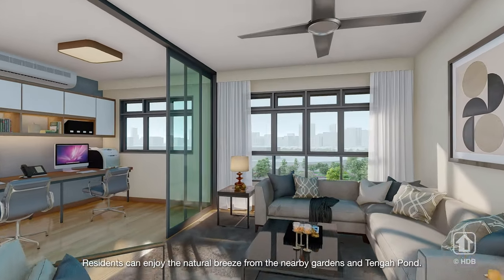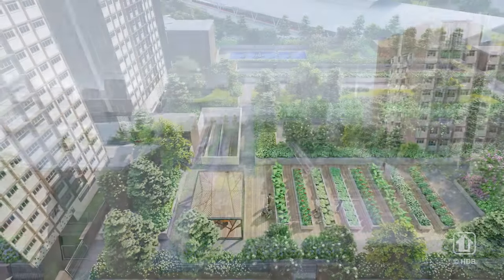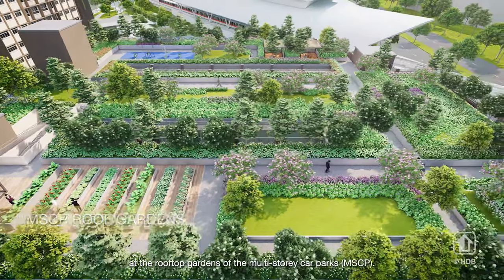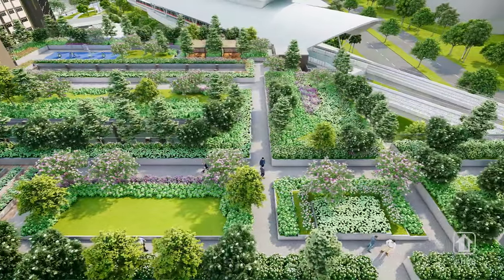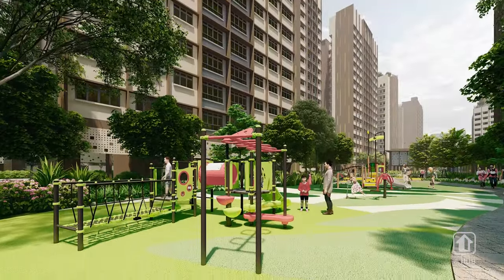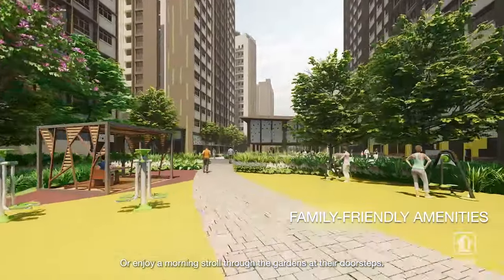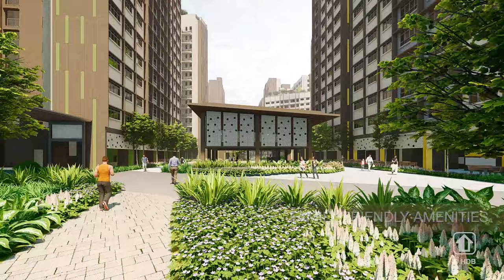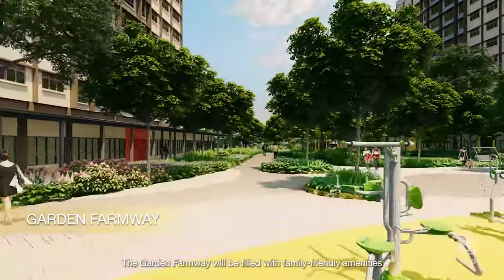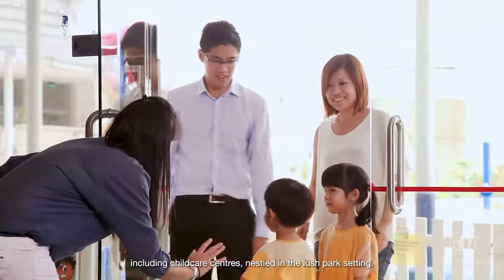Residents can enjoy the natural breeze from the nearby gardens and Tengah Pond. Neighbours can grow vegetables together at the rooftop gardens of the multi-storey car parks. Or enjoy a morning stroll through the gardens at their doorsteps. The garden farmway will be filled with family-friendly amenities, including childcare centres nestled in the lush park setting.